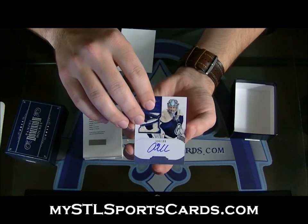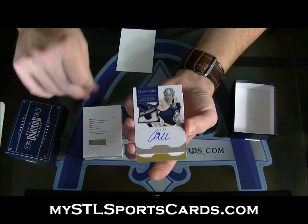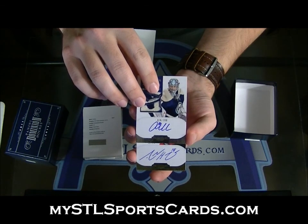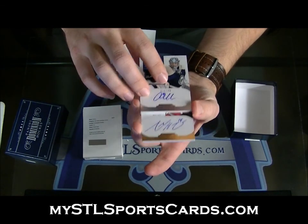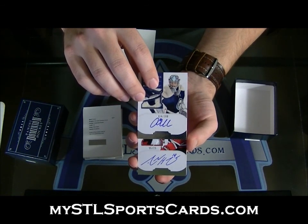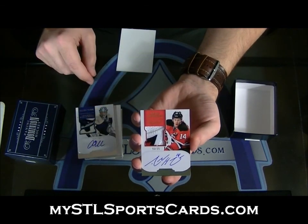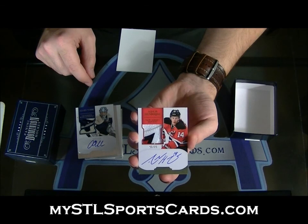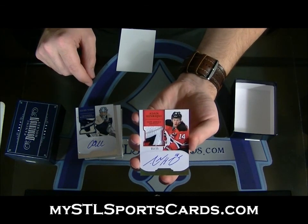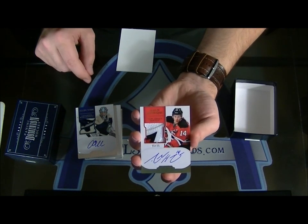And I don't know what it is yet. I made a guess at where it was going to be, and it was numbered 5 of 25. It looks like Adam Henrique. Oh, good. Good. 3-color, rookie patch auto gold. Numbered 5 of 25, Adam Henrique. 3-color, rookie patch auto gold. That's the first 3-color we've hit on him. They've all been ones. So, Kenny, very nice.